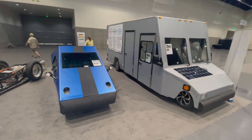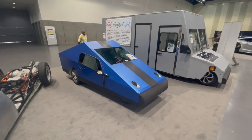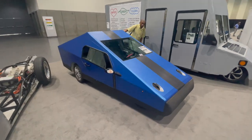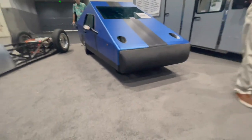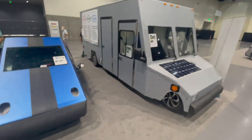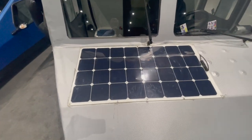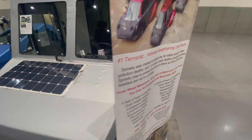Here's a couple of interesting ones. I'm not really sure what's going on here, but I read in the picture that it had crashed and they fixed it. Is this the Cybertruck prototype? Kind of looks like a trailer, but how many wheels are on this thing? That's four wheels, headlights. Interesting. And then look at this over here. We've got a delivery van that's got a 75 mile range from batteries and then an additional 50 miles a day from solar panels. Must be on the roof as well. Pretty interesting.